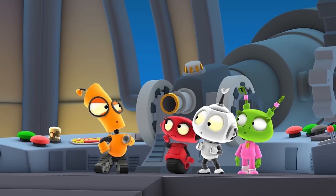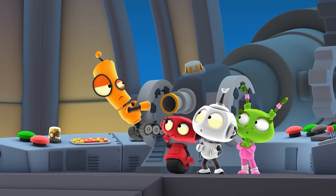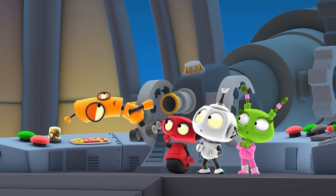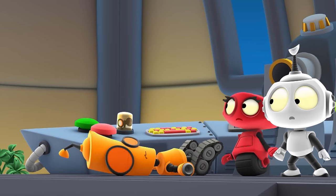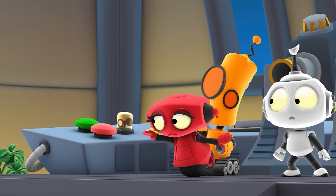Never fear! Orbit is here! I'll fix that! We'll be looking at that comet in no time! Who would have thought something so big would be so heavy? Hey, that's definitely not good. Get that wheel!